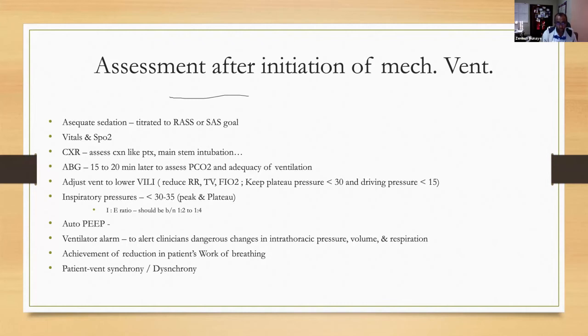And you should adjust the ventilator to limit ventilator-induced lung injury, which you already said. Inspiratory pressure, including the peak, shouldn't be more than 40, so you want to keep them below 40. If it is above that, either the lung is non-compliant, or there is some secretion in the ET tube, or the patient is biting the ET tube, or the ET tube is kinked somewhere you don't see. So you have to rule out all those things.